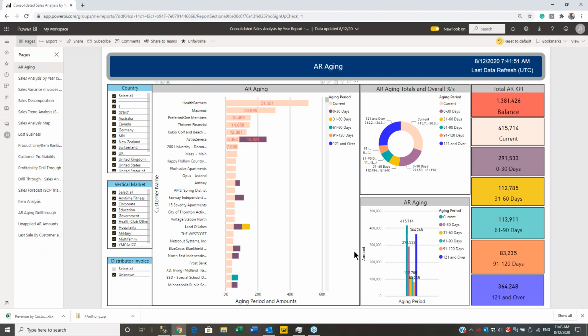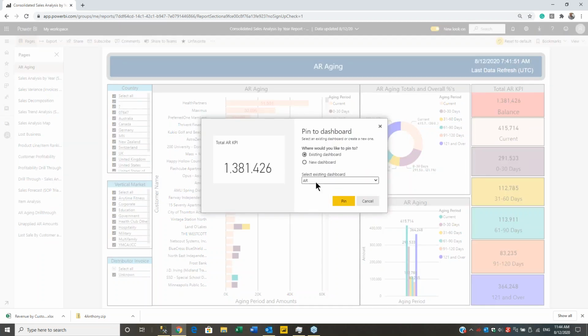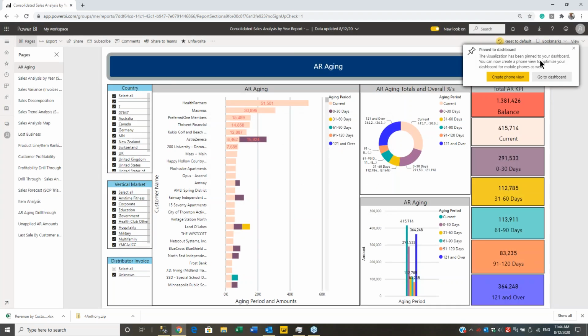I'm interested in AR, everything AR. So on these visuals, you'll see this little pin on all of them. That will give you the ability to pin this and create your own dashboard. So I'm going to take the total AR, and I'm going to create a new one here. I already have one called AR, so I'm going to create a new one. This is my AR. So I just created a dashboard.